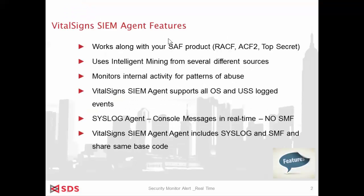Okay, so let's talk about some of the features of the product. Firstly, it works along with your SAF product, and we don't really care what SAF product you have installed, whether it's RACF, ACF2 or Top Secret. The product supports all three, and you can also have different agents configured for different SAF products. An example might be, perhaps you have a data center in Chicago that's running RACF, and you have a data center in Los Angeles that's running ACF2. That is no problem. You can just configure the agent for whatever SAF product is running on that host or that LPAR.